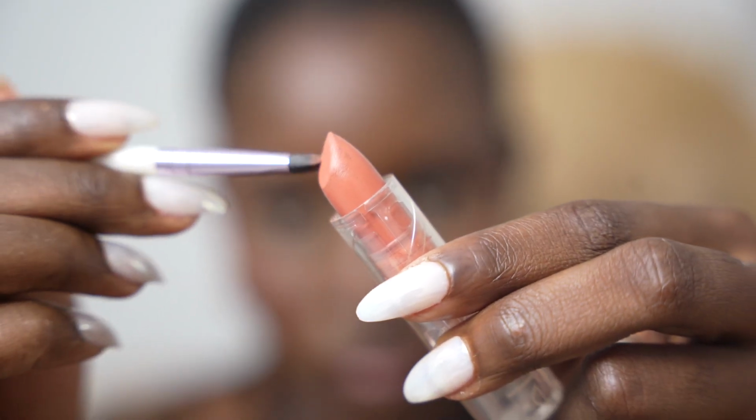I'll just take a brush like this and take off some of the lipstick on it. I'll apply it to my lips that way. And I can go back in as much as I need to. And I like this color a lot. It's by e.l.f. It's just a nice nude.